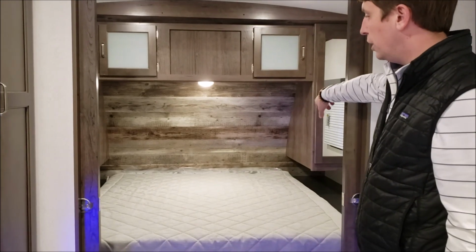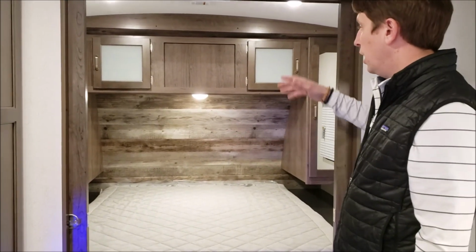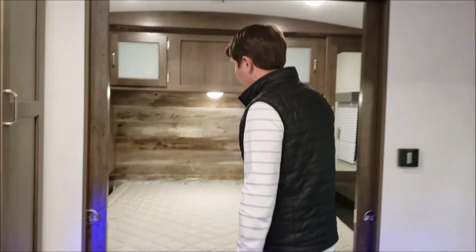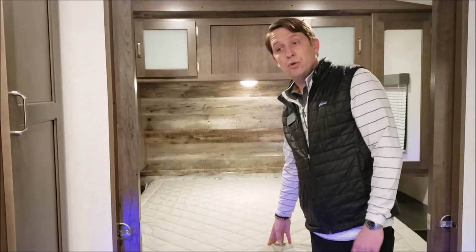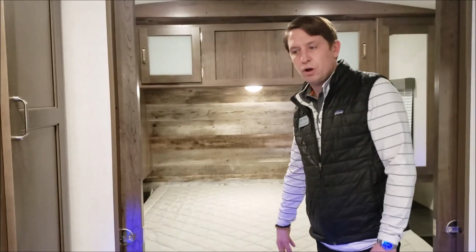It does have two nightstands, electric outlets, USBs on both sides, hanging storage on both sides, and overhead storage on both sides as well. And then it is a full 60 by 80 queen bed. So no custom mattress or no custom sheets. You can get your sheets right at Walmart, Kmart, wherever you shop.